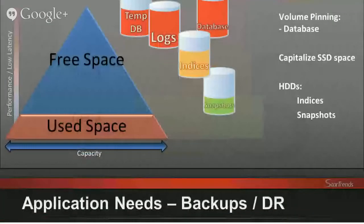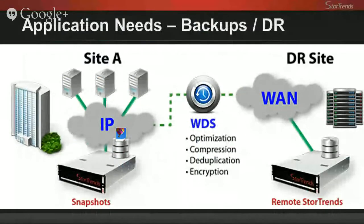So now if we go one more, backups and disaster recovery. Our bread and butter has been how we replicate deltas across the wire. We also have Riverbed or Silver Peak type WAN optimization built into our application. So it really replicates as fast as possible, compressing and deduping the blocks. We've been doing deduplication this whole time, basically for the last 6 years within replication.